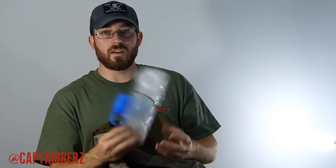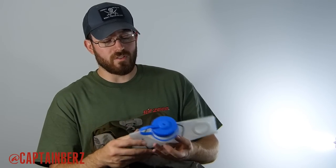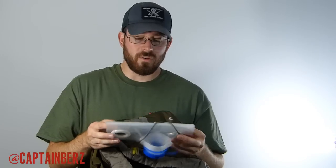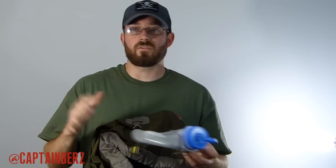This is a big one, a 96 ounce Nalgene. You can also get Platypus ones, and you can fold these up. I was talking to a guy on the trail the last time I was on the Appalachian Trail, and he had a bunch of these Platypuses. I've never used them. He said there are different parts of the trail where you need more water and different parts where you don't.